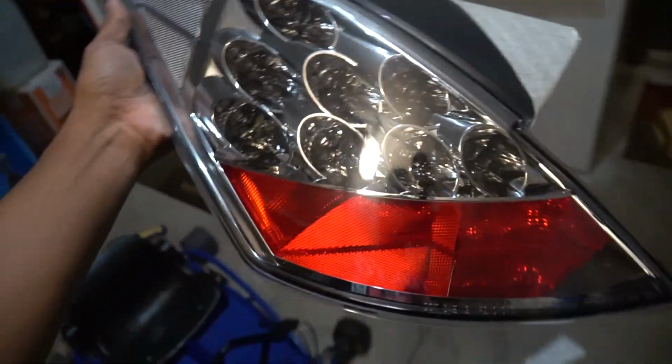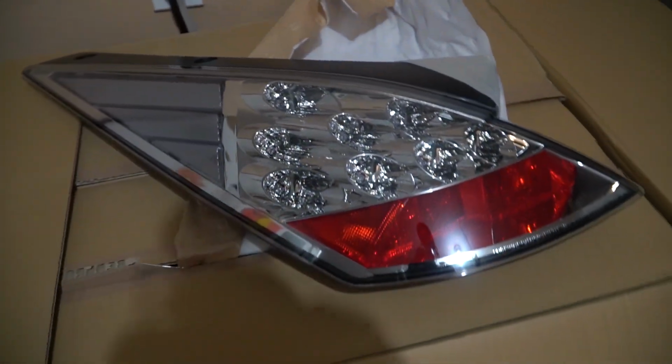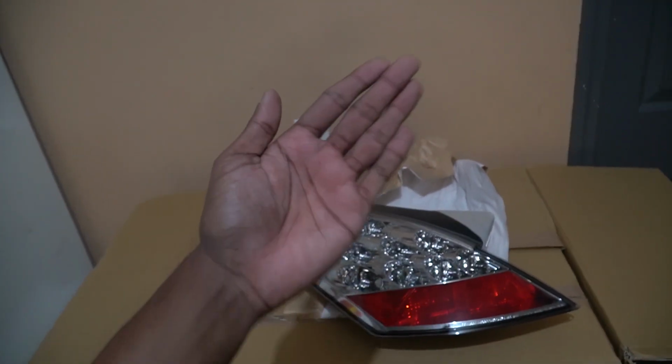I'm not gonna install them tonight just because it's dark and I don't want to chip or crack or mess anything up. I'm just gonna inspect them, make sure everything looks good, just in case, because sometimes stuff happens. You might have to send them back. But yeah, I'll install them tomorrow, but I'll get back to you guys in a couple of seconds since you guys are watching the video and I gotta wait the whole day. So yeah, I'll be back.